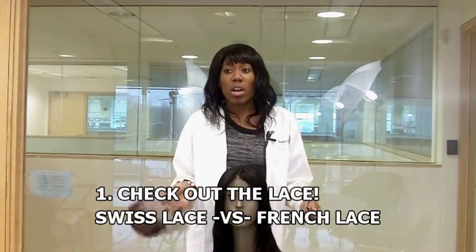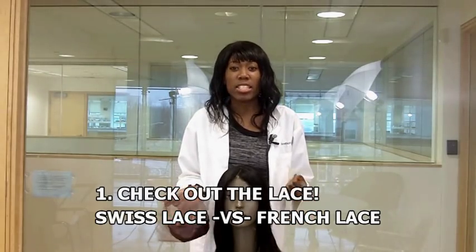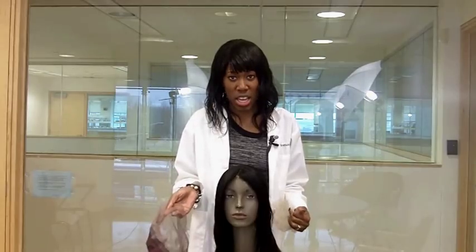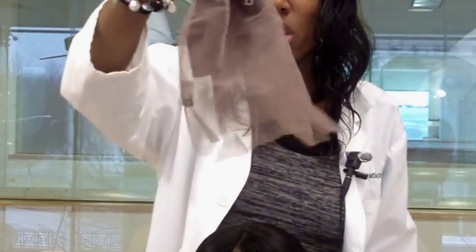All right, point one, the first thing that you should do before purchasing a lace wig or a lace front wig is you have to focus on the lace. There's several different types of lace on the market, some good, some bad. But the two main types of lace are Swiss lace and French lace. And this is an example of a Swiss lace cap right here. This would be the cap for a full lace wig.